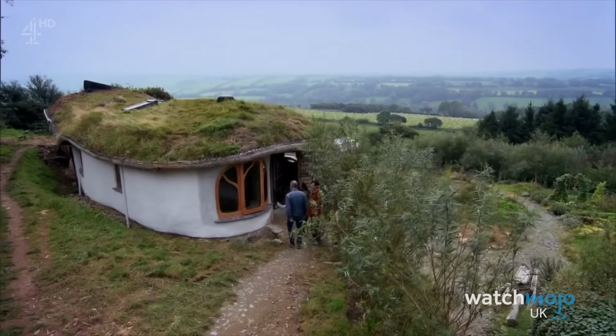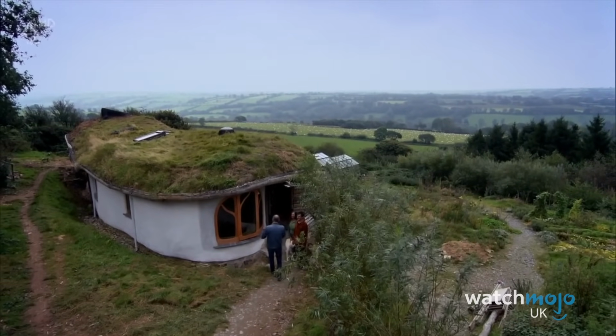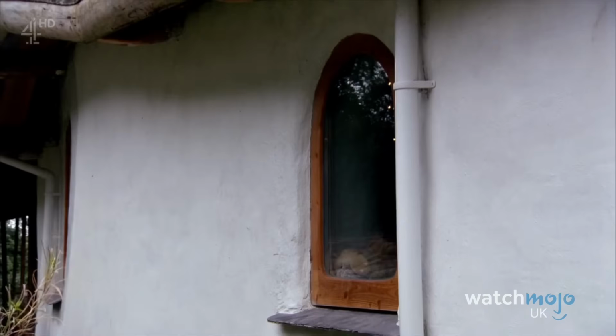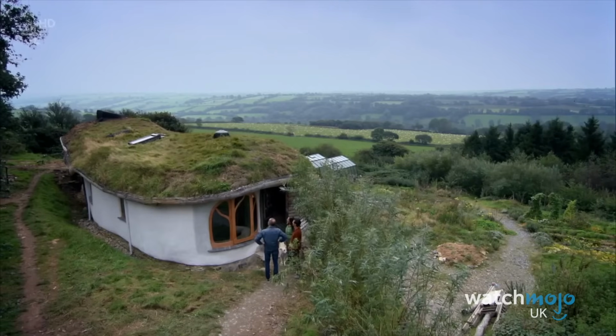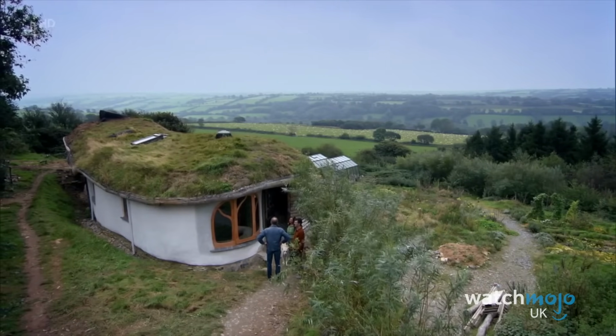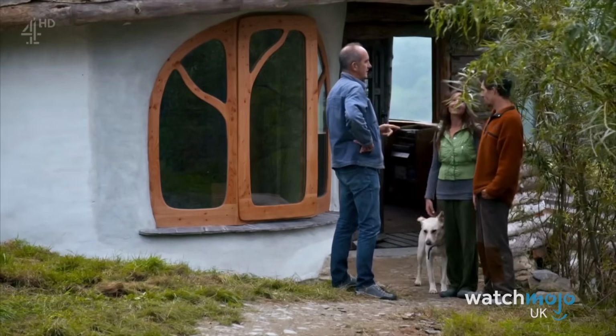The goal of the Dales is to build the cheapest and most eco-friendly house in the UK, which will be completely self-sustaining and won't cause any damage to the environment. They also did a lot of the construction work themselves, impressively. This is going to be medium hobbity. Medium hobbity. I think this is a bit more kind of medium to full strength.